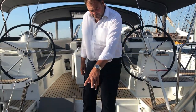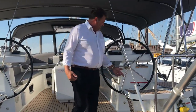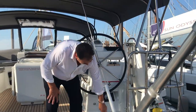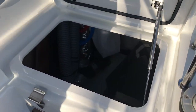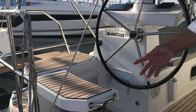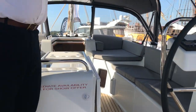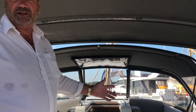We have a large bathing platform, hot and cold shower, and as we move into the cockpit, we have deep storage lockers, which you might want to take a picture of. They're the same both sides. These are optional helm seats. We have a rope locker in the cockpit so that we can take all of your warps. And up forward, behind the anchor locker, we have a huge storage space, which I'll show you later on.